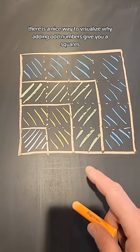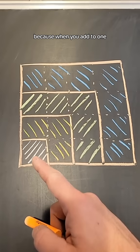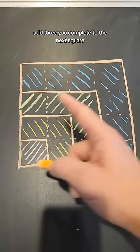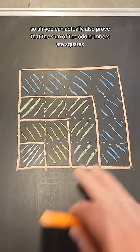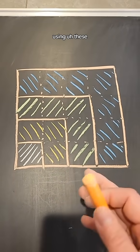By the way, there is a nice way to visualize why adding odd numbers gives you squares, because when you add to 1, add 3, you complete to the next square, and then you complete to the next square, and you complete to the next square. So you can actually also prove that the sum of the odd numbers are squares using this idea.